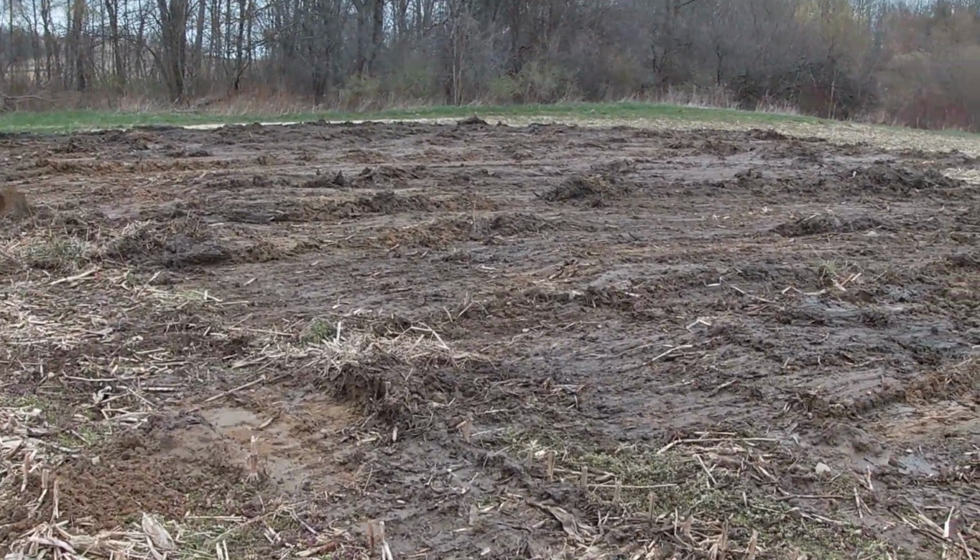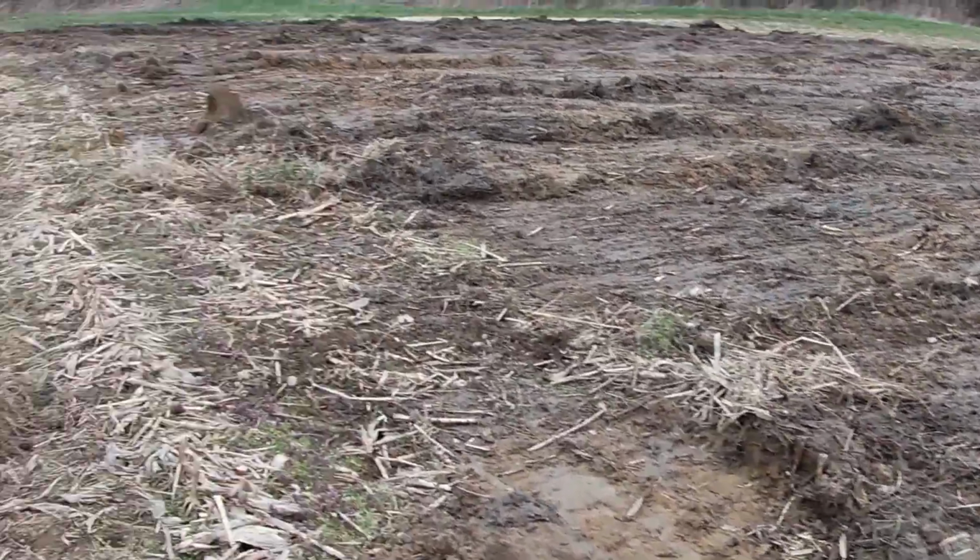So maybe if we don't get a lot of rain next week, I can come in here and chisel plow this up, get it buried. Like I said, it's corn stubble, like I said over there. I normally wouldn't chisel plow it, I would just disc it, but I'm not gonna with all this crap, too much.